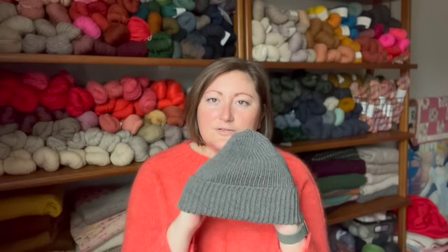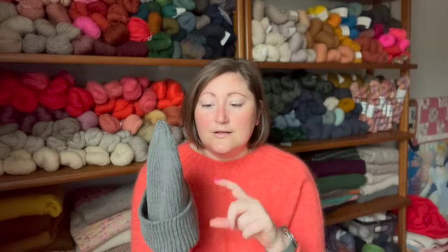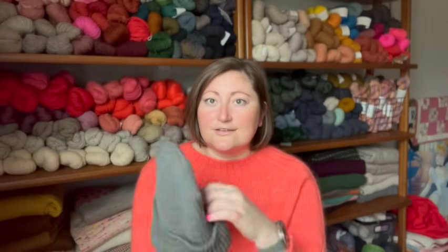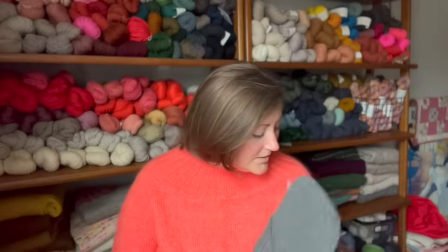I like this pattern. I think part of the reason this is a little too loose here is because this is a finer yarn, and so the next one I'm doing is a little thicker. But another thing I might try for the next one is actually going down a needle size for the first 4 inches and then going up a needle size after that to make it just a little tighter. So there's that.